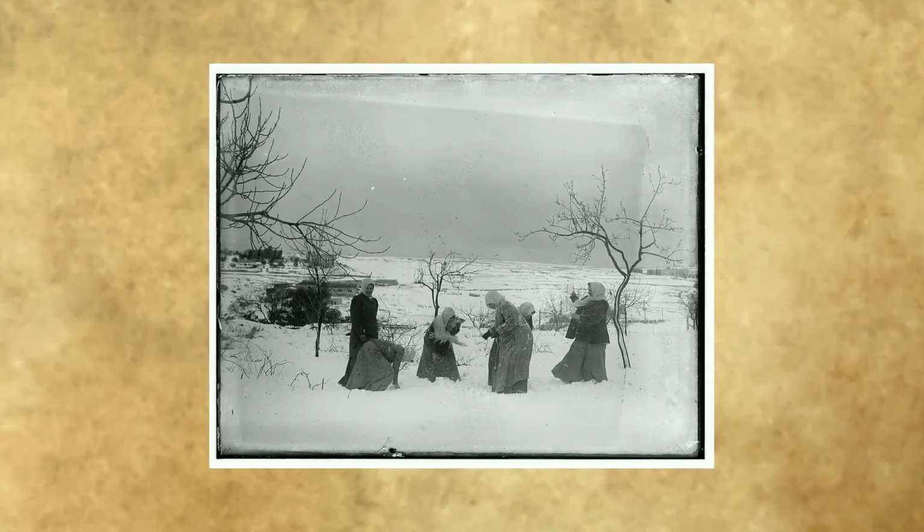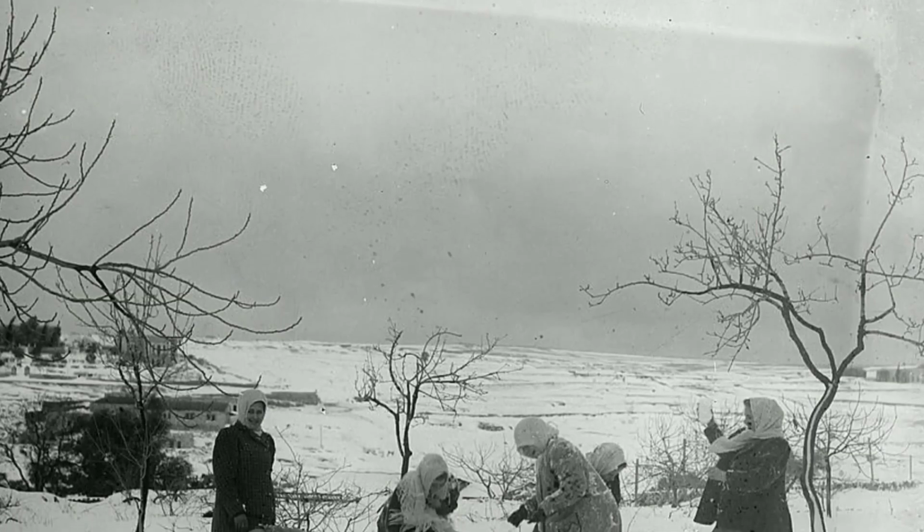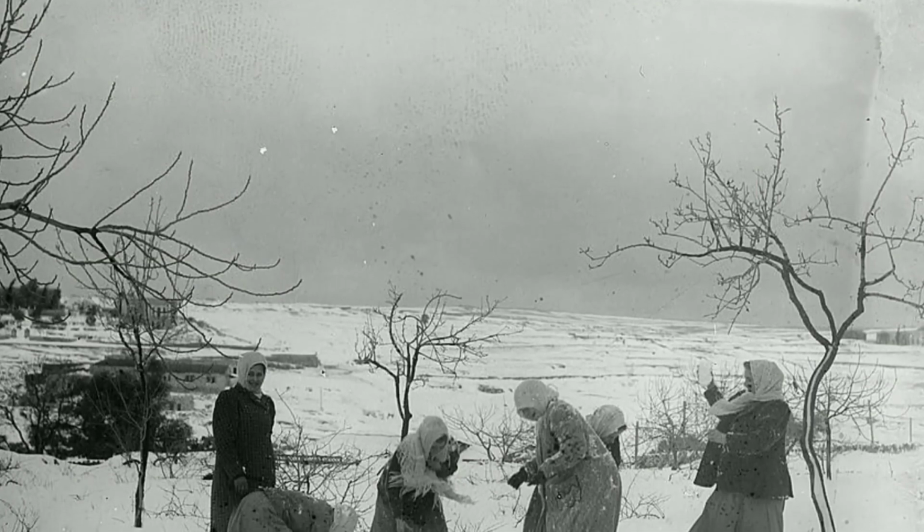A group of Palestinian girls enjoys a rare snowfall in Jerusalem in 1921. For many residents of the region, seeing snow was a once-in-a-lifetime event.